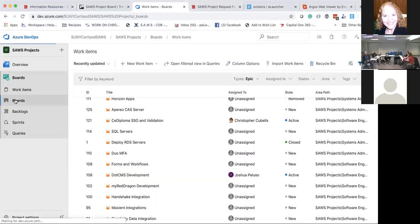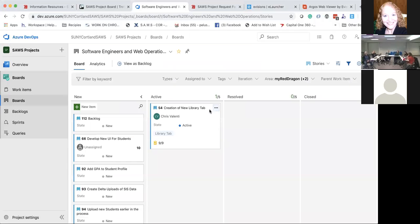But it does have these boards you can track things through, similar to Trello. You can filter things in here, move things around.